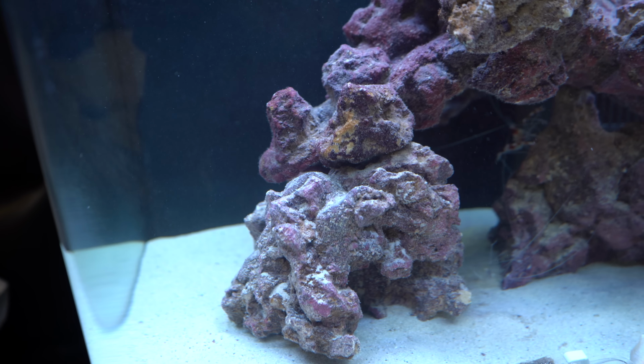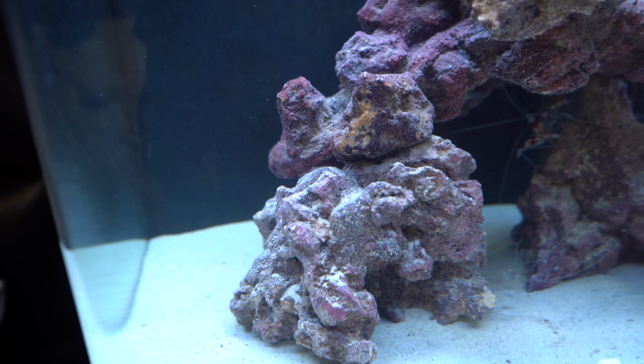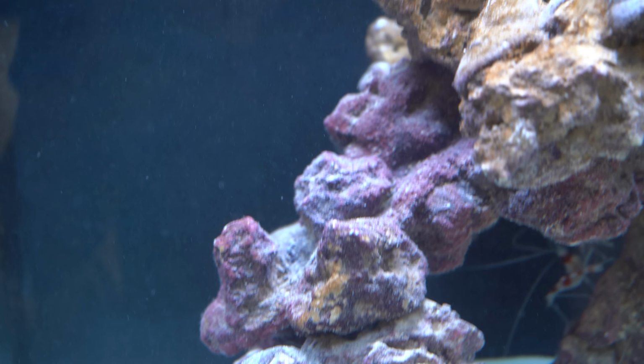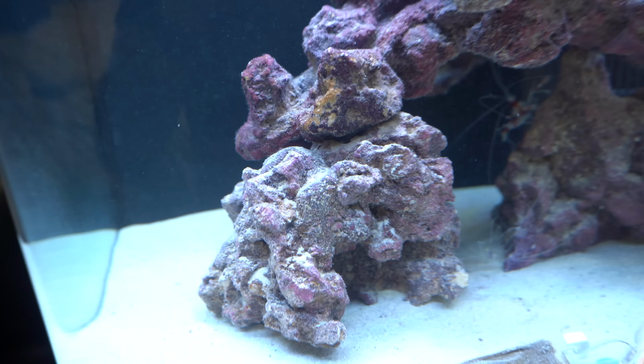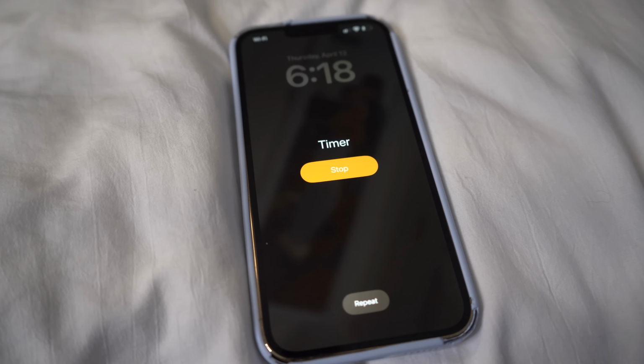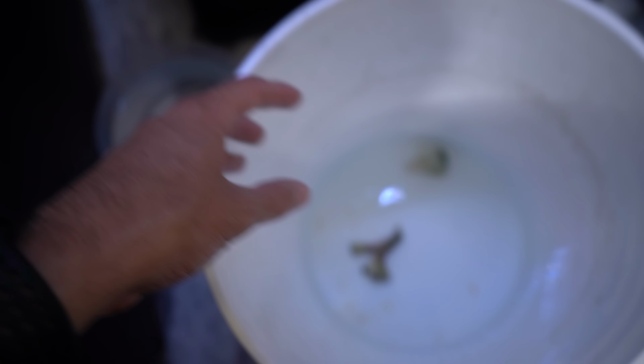As far as where we're gonna put the corals, I think we're gonna put one right here on top of this rock and then one right above it. Maybe actually I'll put one on this side. I'm not too sure. I know they cannot be touching because they will sting each other, so we wanna make sure they're spread out, but maybe one right there and maybe one right there. Boom! It is time. Let's take these guys.